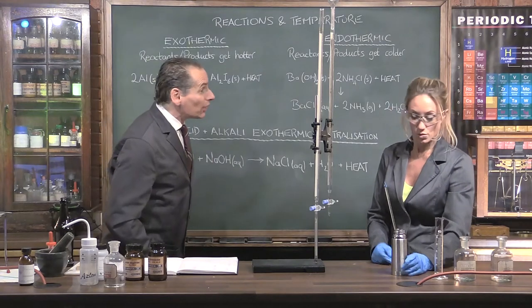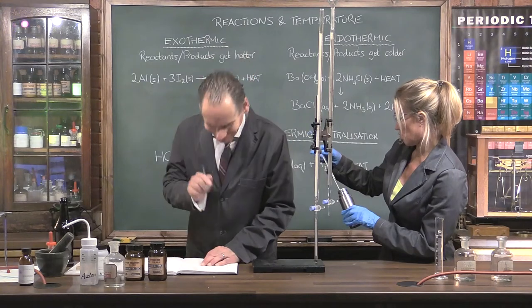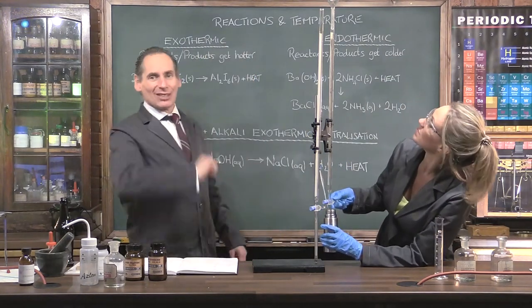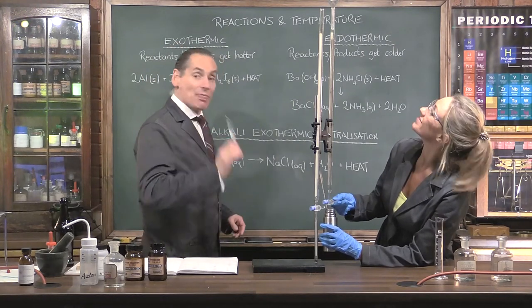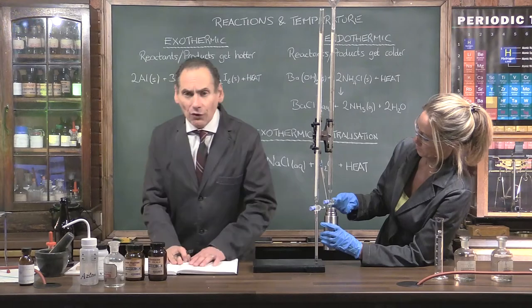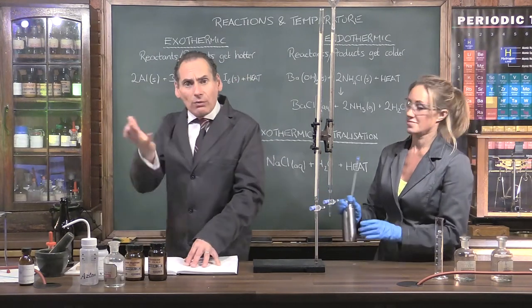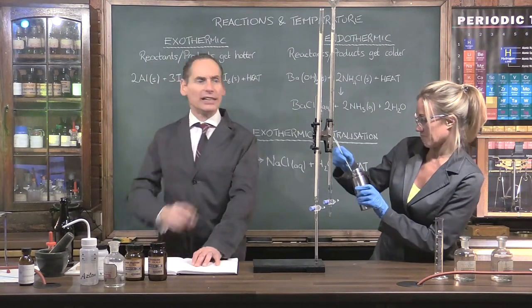Are we ready? And we're taking the temperature. Right. Yes, the temperature. Trusty notebook. 20 degrees, which is good because that is the temperature of the Geek Nick lab as we speak. And now, time is of the essence. So Emma's going to run in 5 millilitres of the hydrochloric acid and then give a quick swirl. Then we're going to take the temperature after 5 millilitres.